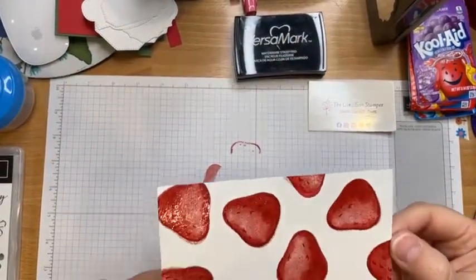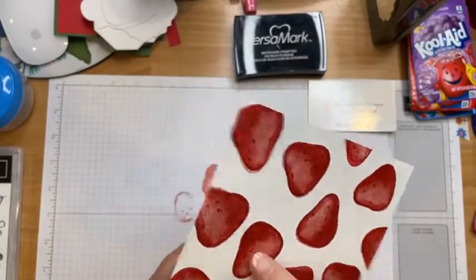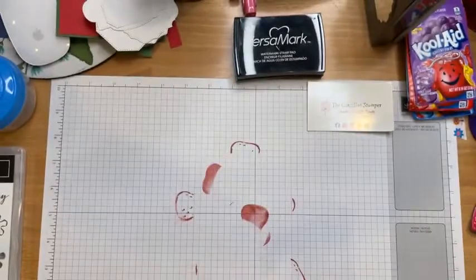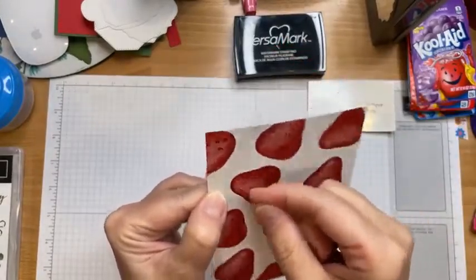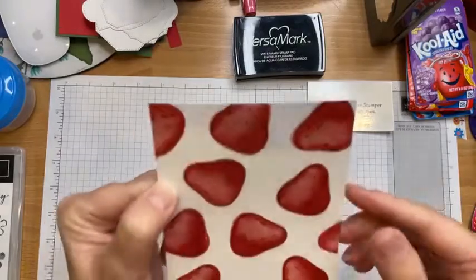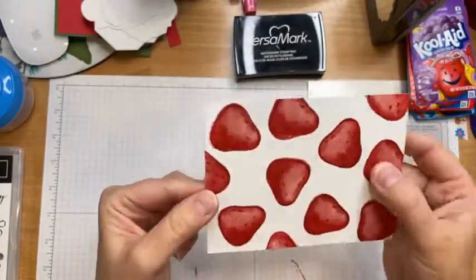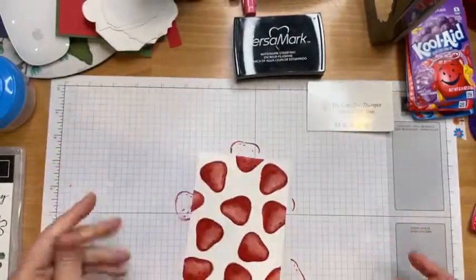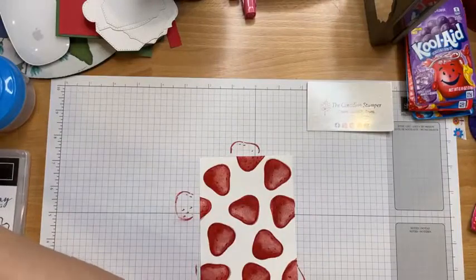Glazed strawberries, that's right. I wasn't gonna touch it. Okay, I wanna touch it. Oh my gosh, it totally smells like strawberries. That's amazing. Oh my God, it's a scratch and sniff. I love it. That's so clever. Okay, super happy with this. That's what crafting's all about, y'all.